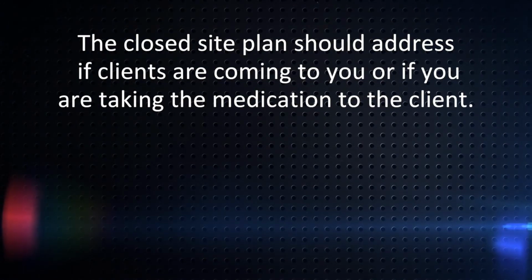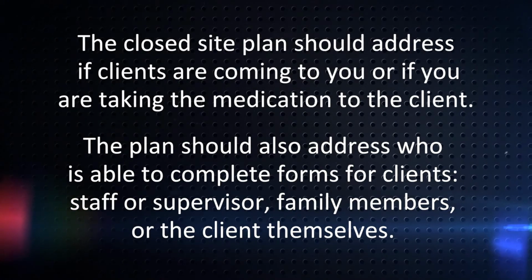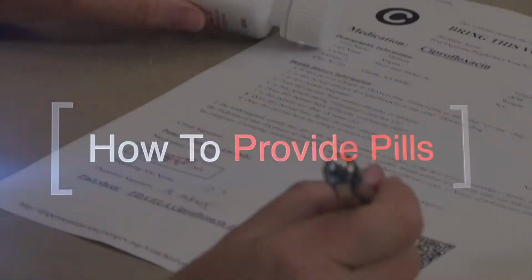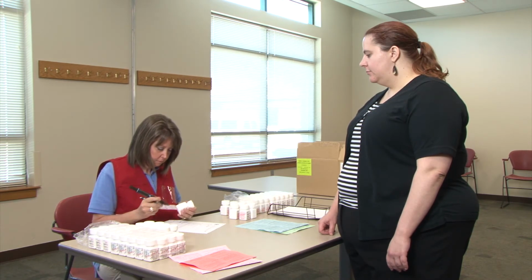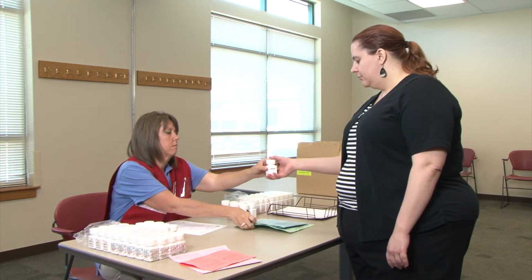The closed site plan should address if clients are coming to you or if you are taking the medication to the client. The plan should also address who is able to complete forms for clients: staff or supervisors, family members, or the client themselves. The label is removed from the pill bottle and placed on the voucher. Each bottle is labeled with the correct name and date of birth. The individual is provided the FDA-required emergency use authorization, as well as any other required handouts, and reminded to take all the pills as directed and to follow up with their physician. The voucher is kept, and the person is instructed where to exit.